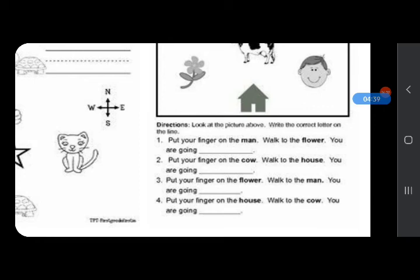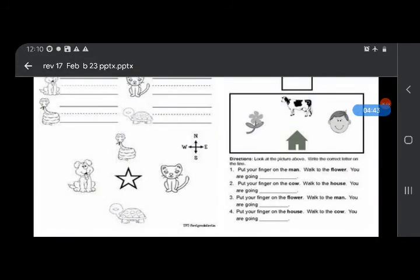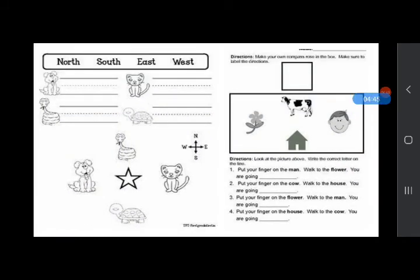Next is: put your finger on the cow, walk to the house. You are going to the south side, from north to south, when you put your finger on the cow and walk to the house. Next is: put your finger on the flower, walk to the man. So you are going east side. Next is put your finger on the house, walk to the cow. You are going north side.